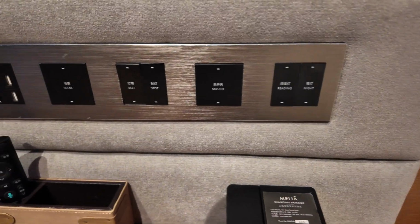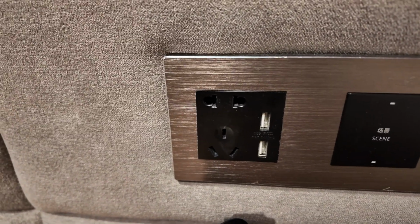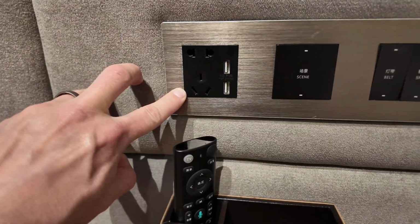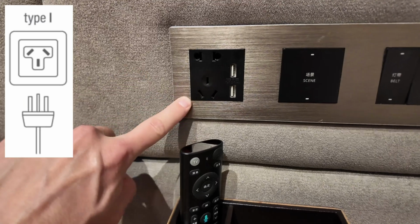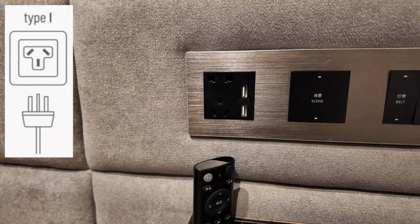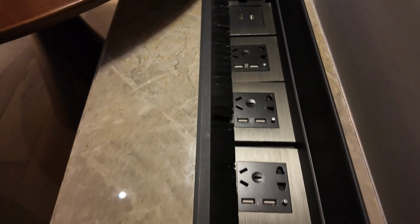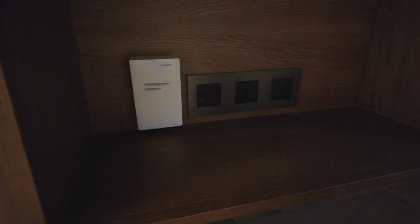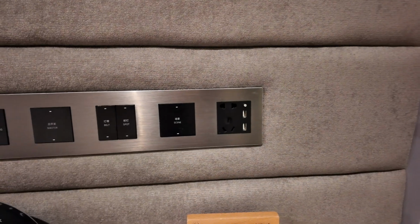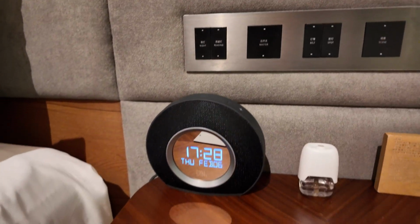Here's the controls next to the bed. And they got a couple USB ports. It does look like they have a Japanese plug style there. And then this is a different converter. I forget what it is, I'll put it below, but we did buy converters. I think this one is Australia. Tons. This is wild. I've never had this many plugs in a hotel room. There's ones under the table. Even more plugs down there. And on the other side of the bed, more controls and a little clock.